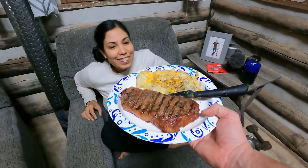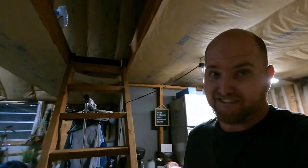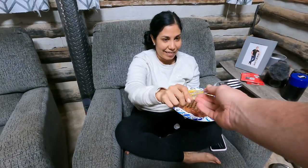Here you go, hardworking lady. Yum. That is so good. Multitasking around here in the middle of this major cabin renovation, and I still can throw down on the grill. A1. Thank you. Fork. Thank you.